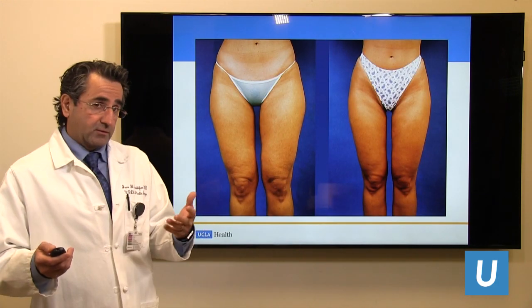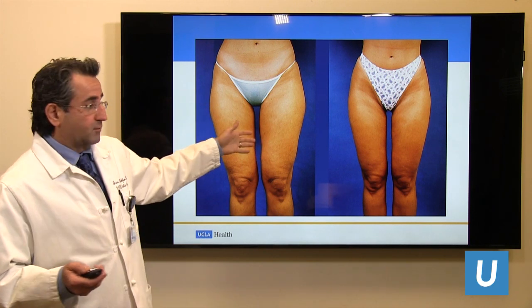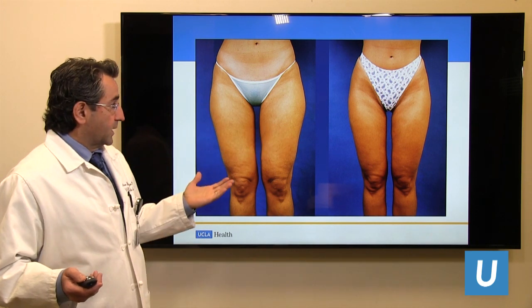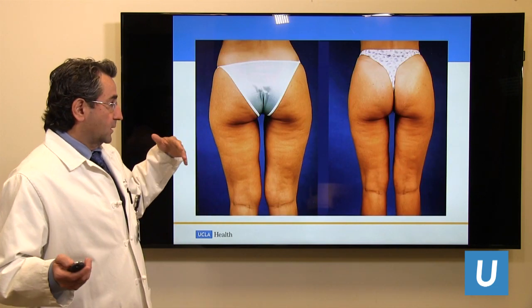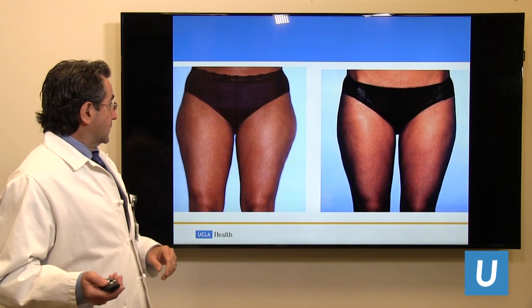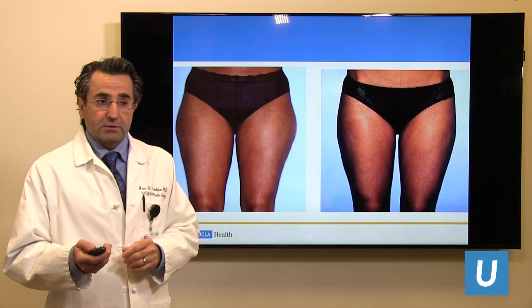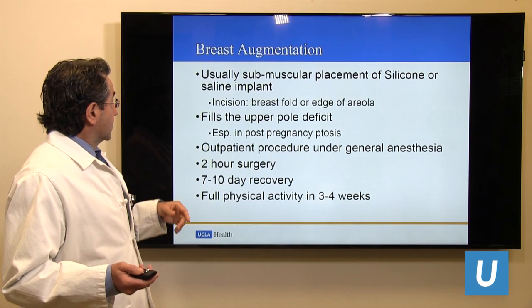These are some of the results from pre and post liposuction. These are outside thigh liposuction before and after. And it's a dramatic sort of improvement. This is the view from behind. Again, the lateral thighs. And this is another example of outside thigh liposuction before and after.